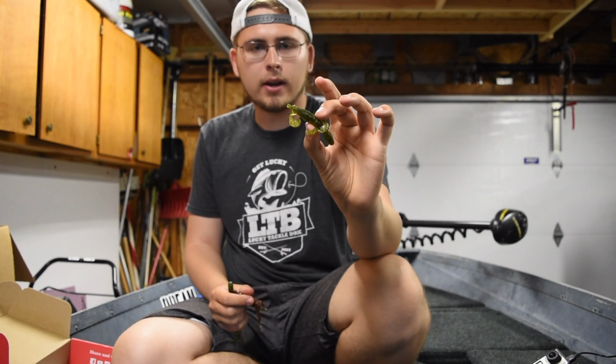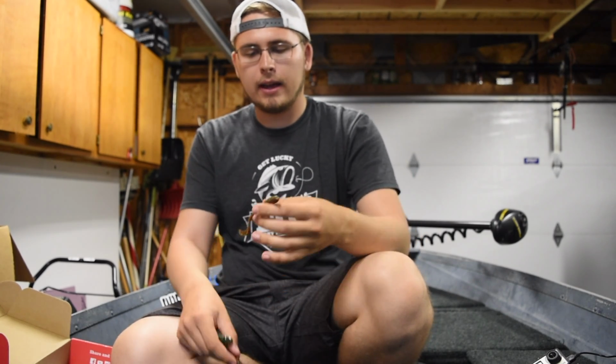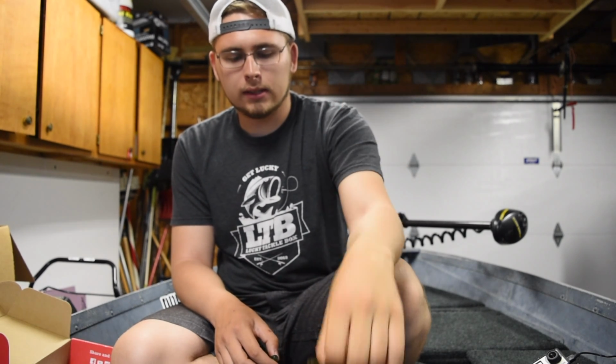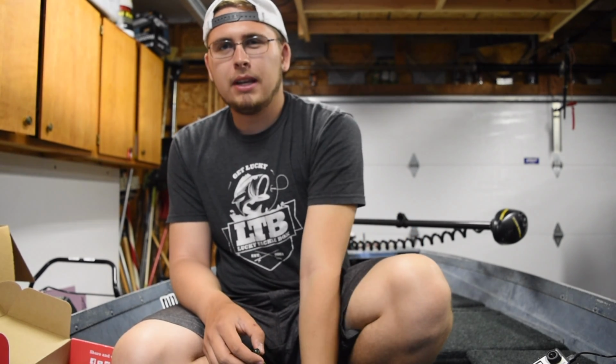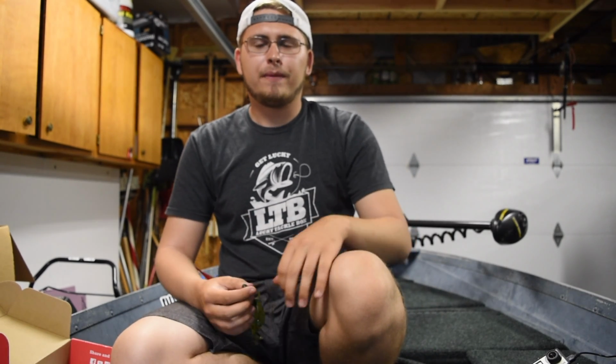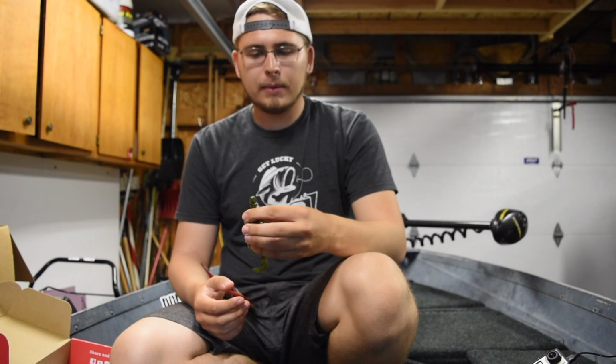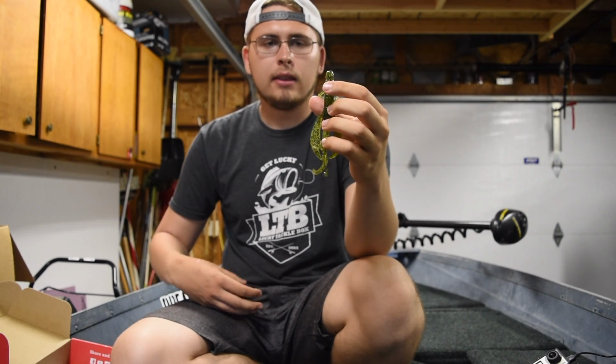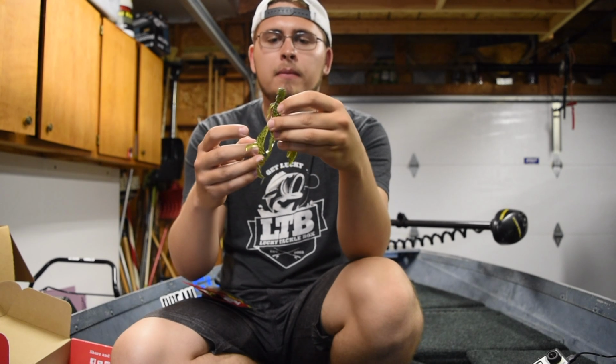Got the watermelon red lizard here, as well as just any craws. I've been using a lot of watermelon and red, as you can see. Fishing them deep in weeds, as well as flipping if you can find some shallow cover. They've been doing great, but this is another bait that would do perfect for that. This one's going to have a ton of action here.